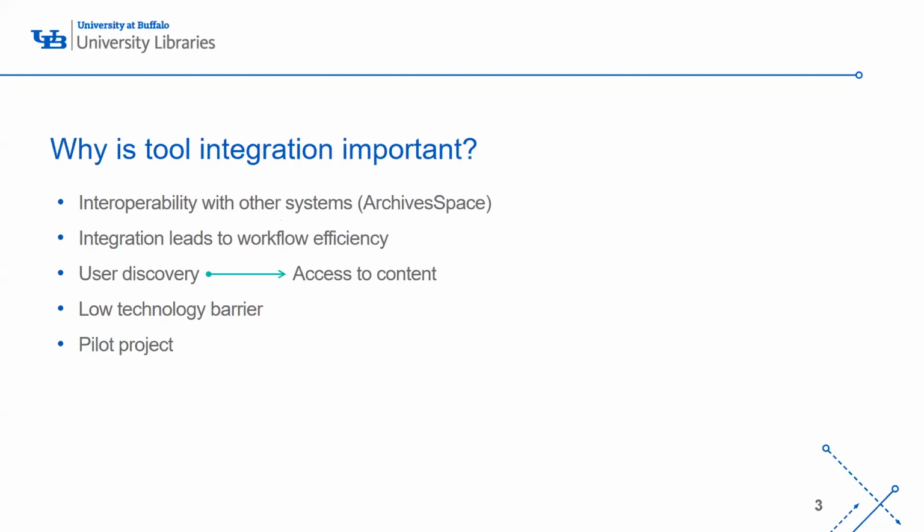So when we started thinking about tool integration, we knew that we wanted to look for a digital preservation system that would integrate with ArchivesSpace. And this was towards the top of our wish list for a couple different reasons. We were concerned about efficiency. We wanted to describe our content once and have that description shared across systems. We also wanted to minimize the errors that are inevitably caused by redundant data entry. We also needed a platform that would help our users discover our digital content through our finding aids. And we wanted to provide our patrons with a platform to access and download the digital content if they wished.